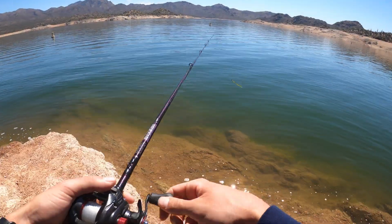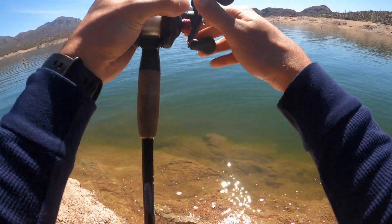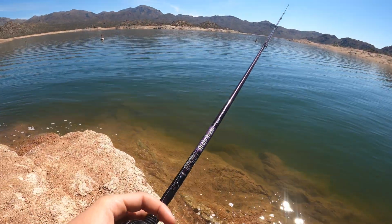But in the meantime, enough talking. Let's get to the fishing action. Enjoy. Alright guys, yesterday we were on the boat. Today we are on the bank. As you can see, it's real calm out. Real nice day. We're going to give it a shot for a little bit of bass and crappie action, hopefully.